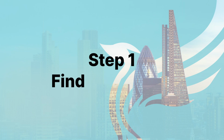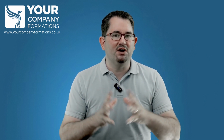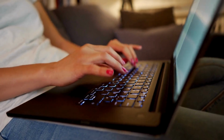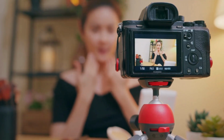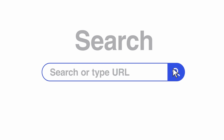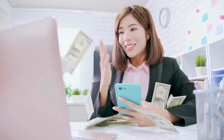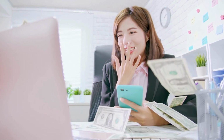Step number 1, find your niche. Before diving in, it's crucial to define your area of expertise. What are you really good at? Do you have a passion for writing, graphic design, or maybe social media management? Think about your skills, experience, and interests. Research the freelance market to see where your strengths align with current needs. Remember, specialising can help you attract higher paying clients who value your specific expertise.